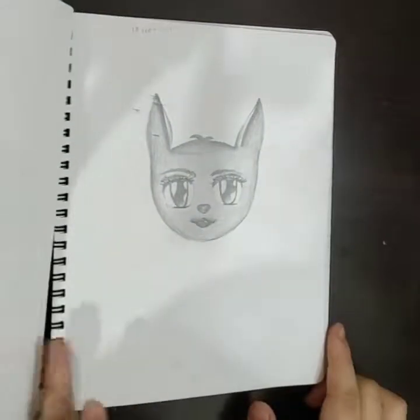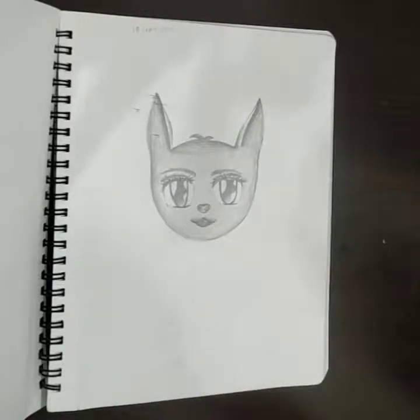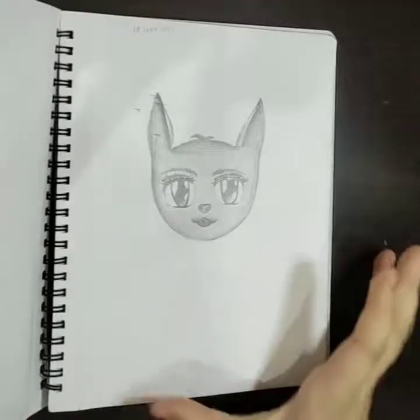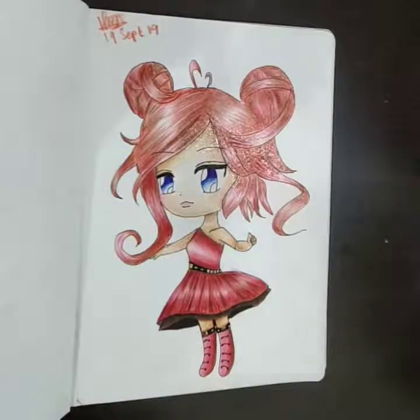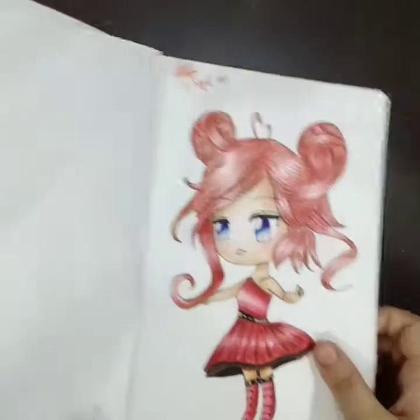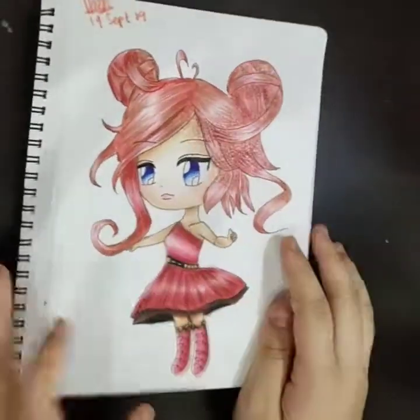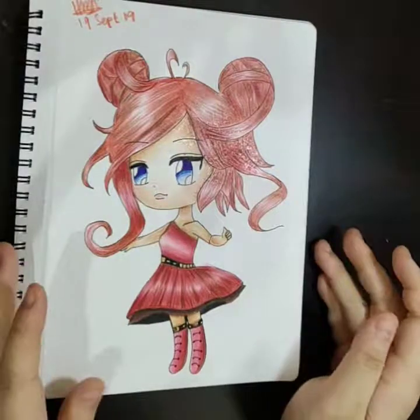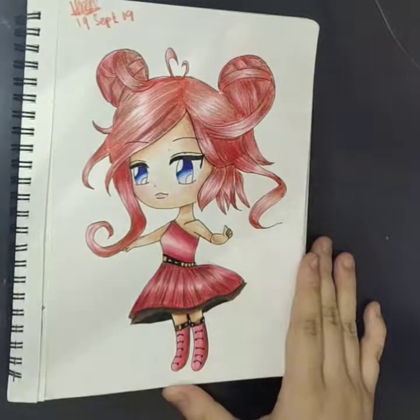Next, I wanted to make some cute things, but eventually I think it failed, so it is not cute, but at least it's not bad. Well, at least I think it's not bad. Well, I think it's bad, actually, it's really bad. And next, I kind of like this because I drew this using Prismacolor, and it's really good. I like the color. It could probably be cute, but who knows?